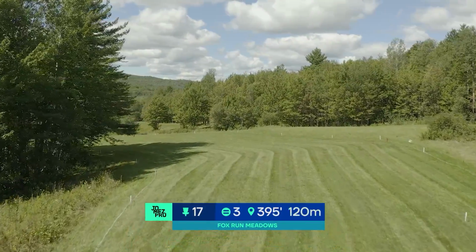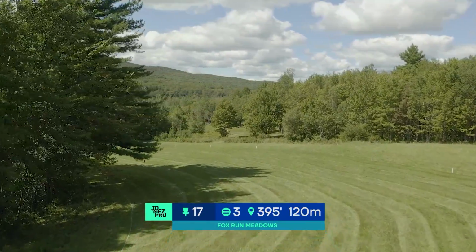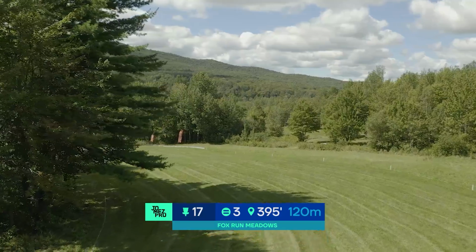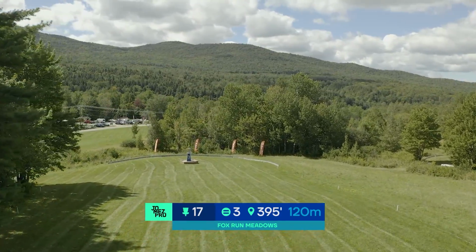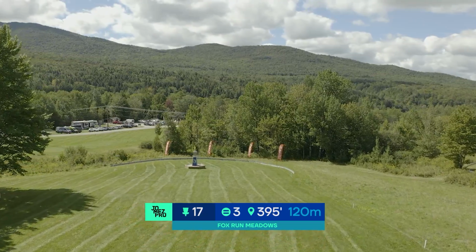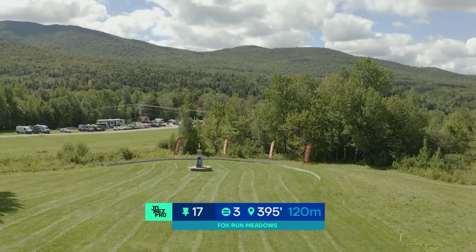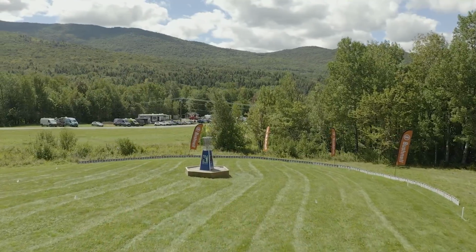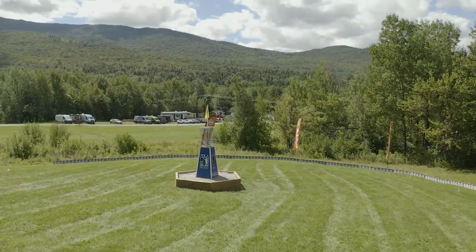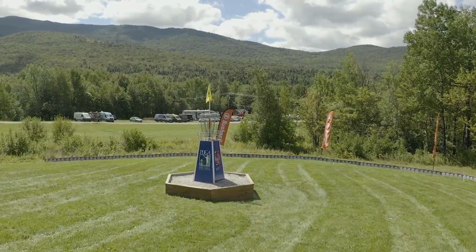And with 2 to go, we're on hole 17. A 395-foot blind par 3 around these trees down to the elevated basket with out of bounds on the right side, long. Picking the right disc and really reading the wind is imperative on this hole.